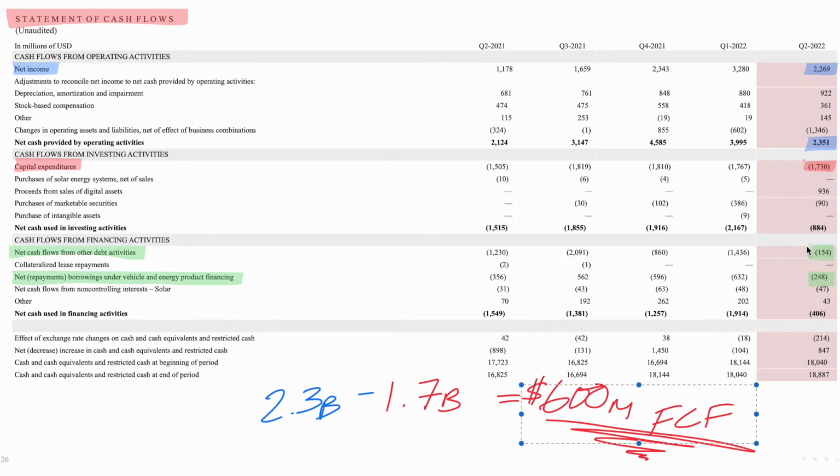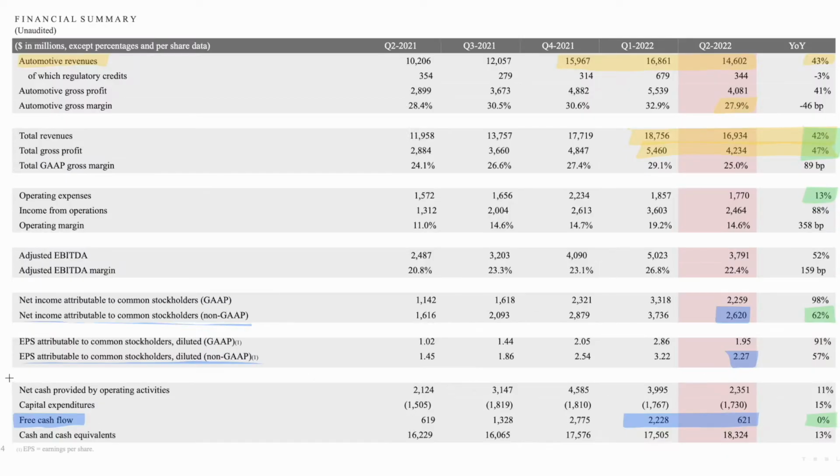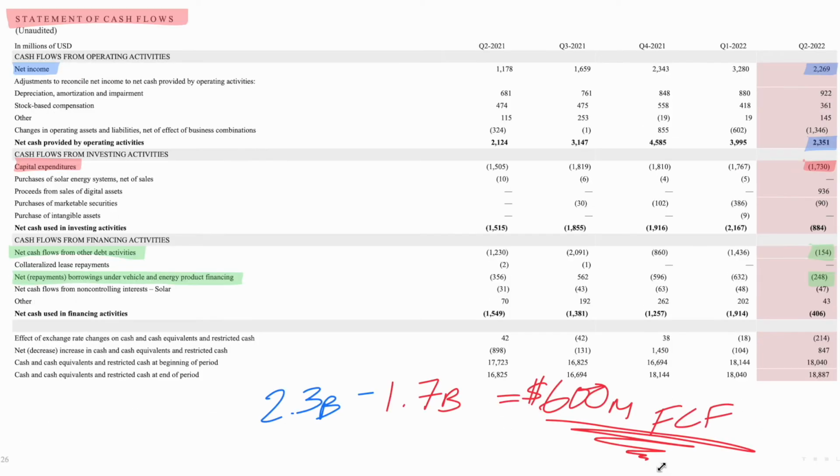They didn't actually get a chance to truly utilize this free cash flow. It is down and subdued. If we go back to our financial summary here, we can see free cash flows over the years have actually been growing quite well, and we've recently seen some declines now, and we're down to $620 million for free cash flow. So what can you really do with that?